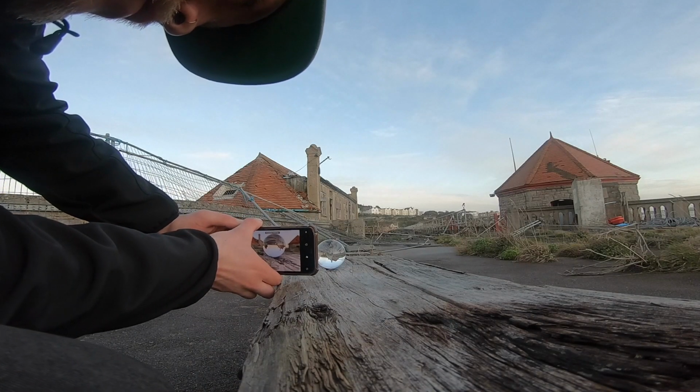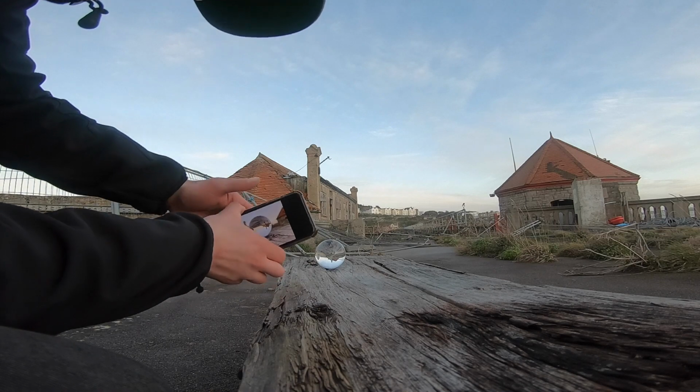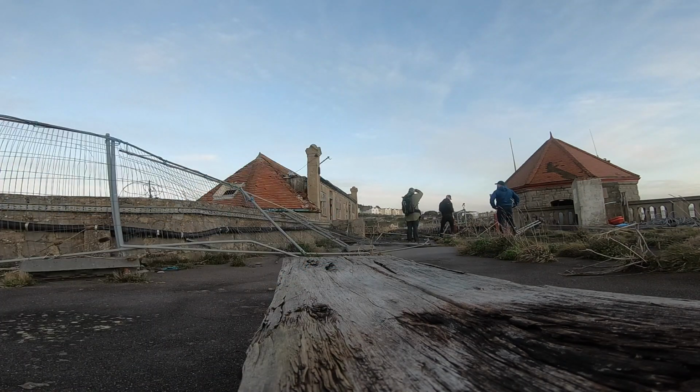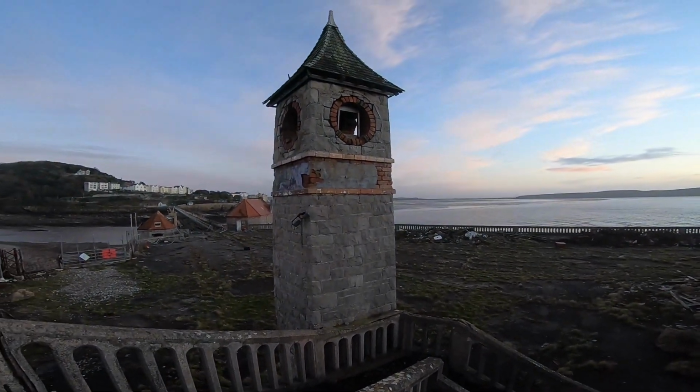But that single walkway. See, go to my reference. Oh, go on.